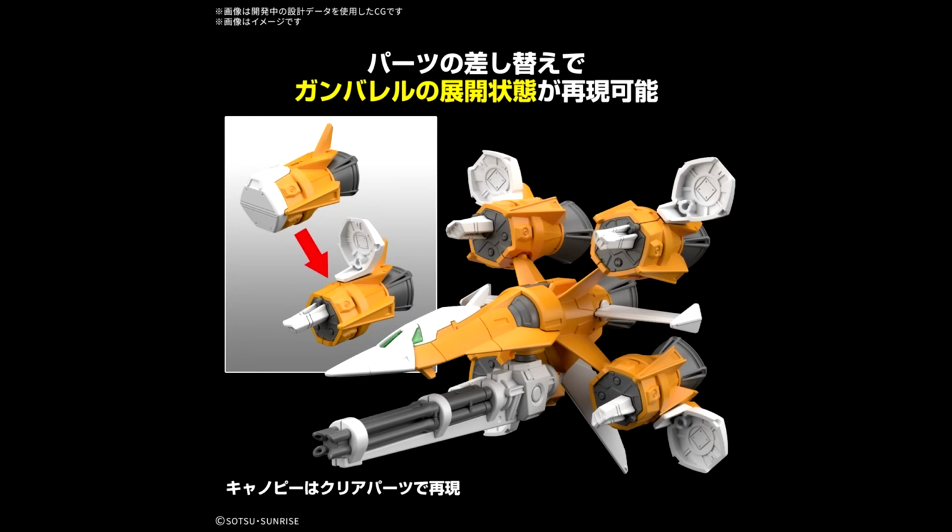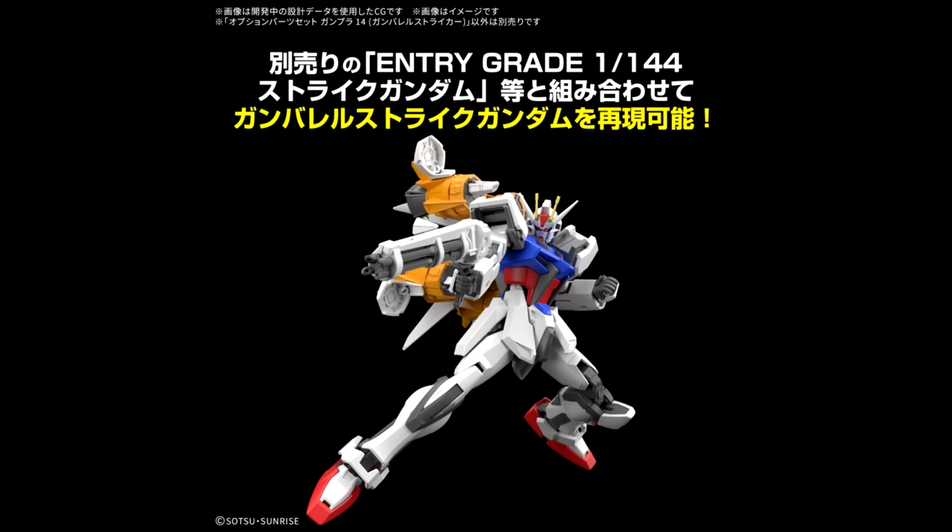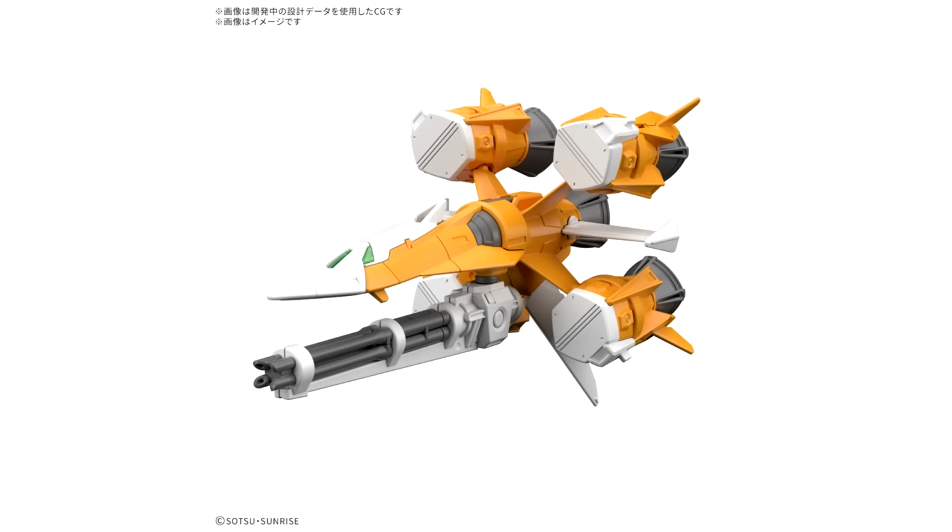Instead, it uses the parts from the Gun Barrel Striker that was included with the limited edition of Gundam Breaker 4. And while this does mean that it has some upgrades, like a handle to use the Gatling gun as handheld equipment, and both a single PEG connector for Striker Pack compatible mobile suits, and a double PEG connector for most other modern High Grades and Entry Grades to use, it also has some downgrades.